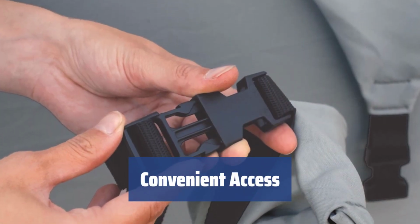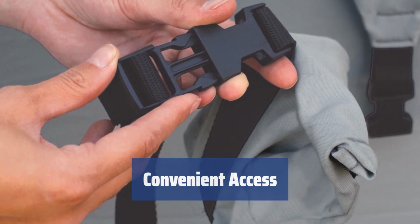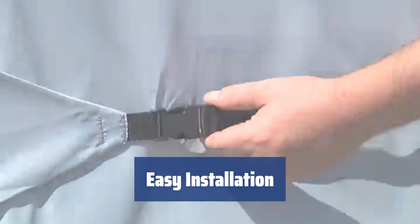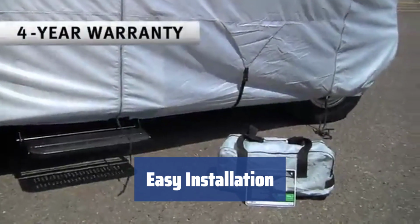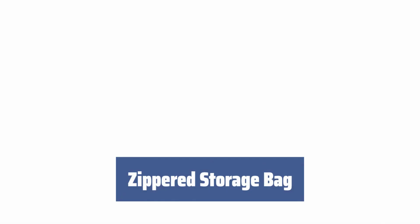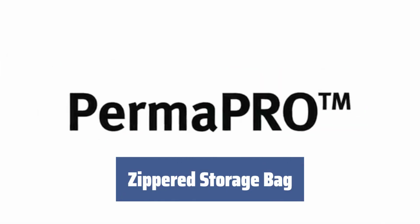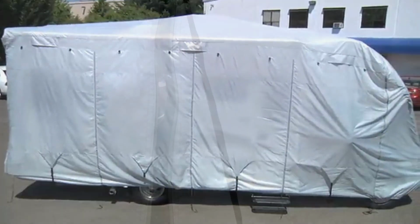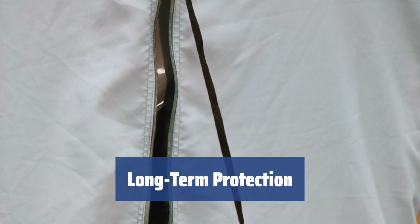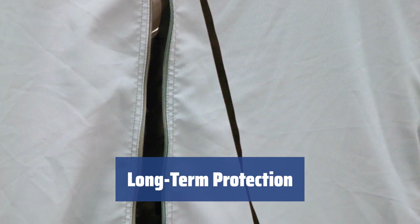The cover includes zippered sections for easy access to all doors and compartments, making it convenient to use. With an integrated strap attachment and weighted toss bag system, installing this cover is a breeze. Comes with a zippered storage bag for easy packing when not in use, making it convenient to store when not needed. If you plan to own your RV for a long time, this cover will keep it looking glossy and in top condition for years to come.